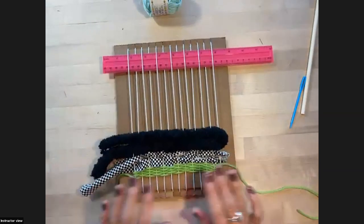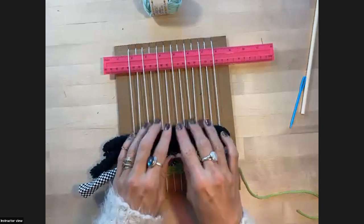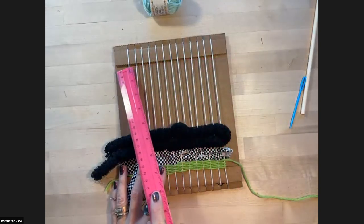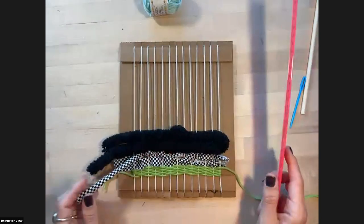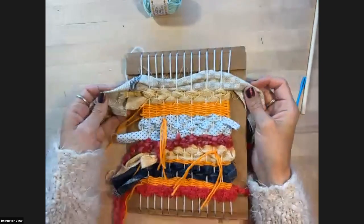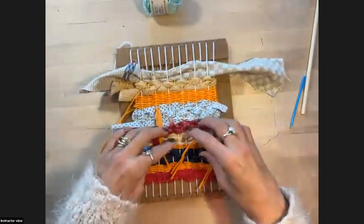So you get the idea. Basically, you're just using the materials that you have at your disposal or other things that you have found, and you just make your way all the way up to this line here. So you wanna get up to the bottom of your little raised piece of cardboard. And then I will show you what we do from there. So here is a piece that I created earlier. You can see we've got all of the same sort of similar materials, totally different colorway than what we were just working on.